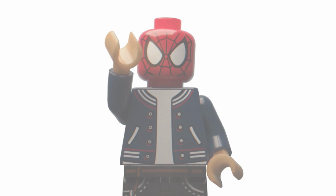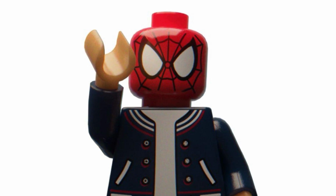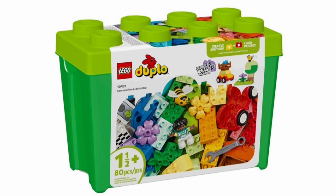But with that being said, everyone, let's get right into it. We have a lot of exciting stuff to go over in today's video. So let's begin by first off taking a look at some new LEGO sets that have been revealed. And the first one is set 10439. And this is the Cars and Trucks brick box for LEGO Duplo.